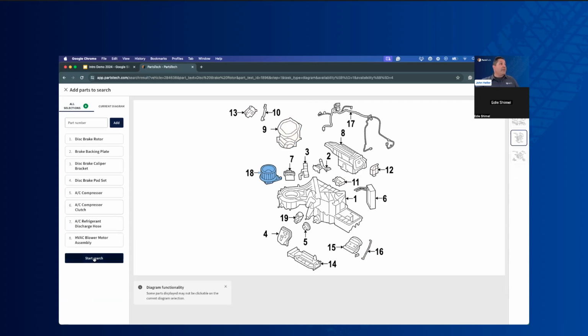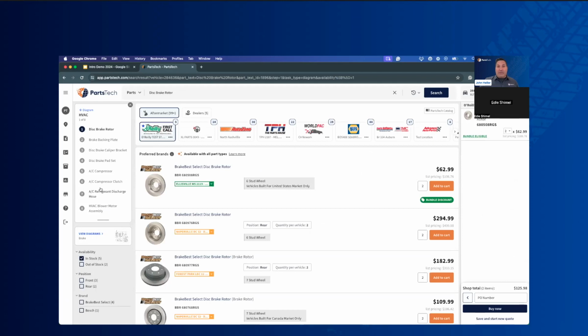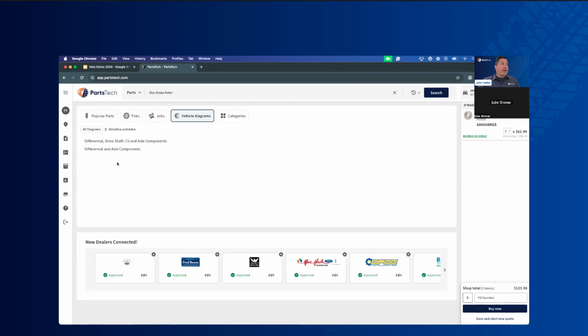And if I hit start search again, now those parts are going to be added to this queued list. And I can continue to build that out as I go through my job search. So let's say, okay, great. I've got parts added that I know I need for my AC system replacement. Now there's actually something around an axle that I need to go look for. So I might jump back into my diagrams again. I'm going to go over here to drive lines and axles. I'm going to click this.